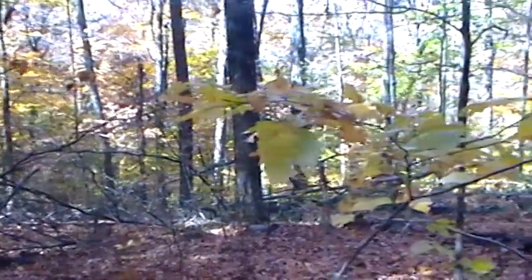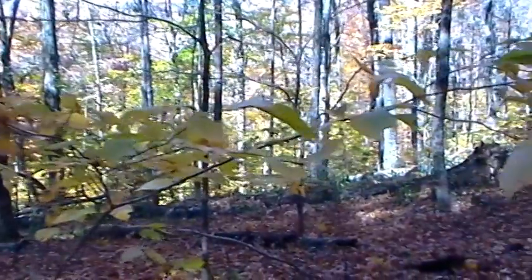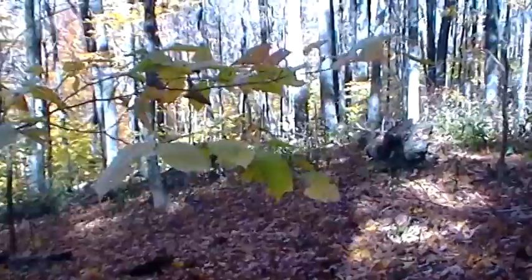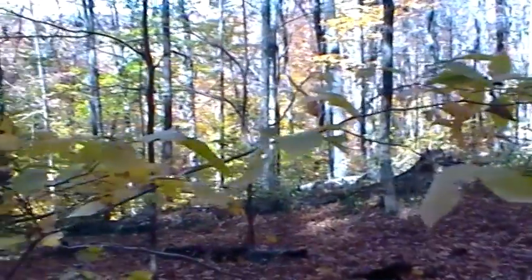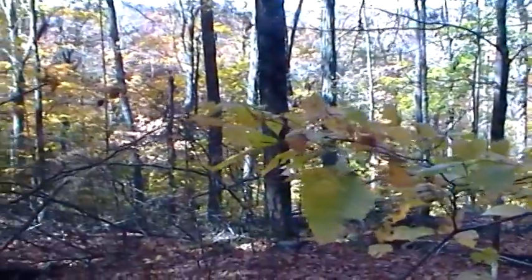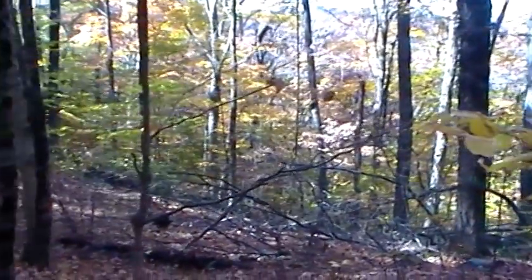The camera never does it justice, but I can assure you we're at the top of a very steep ravine. Probably at least a greater than 60-degree slope downwards.